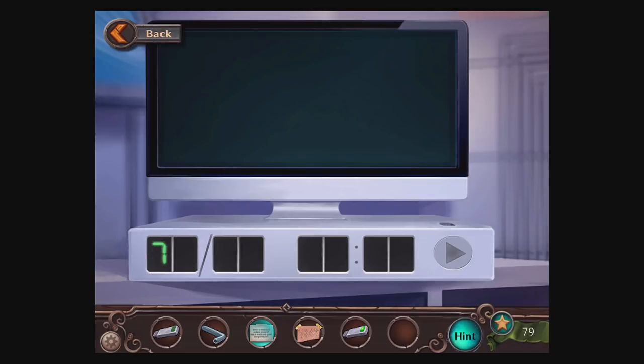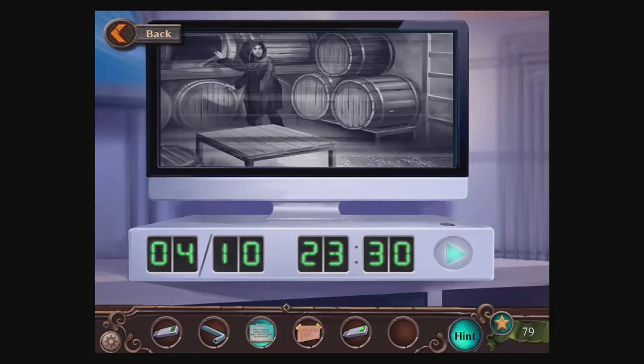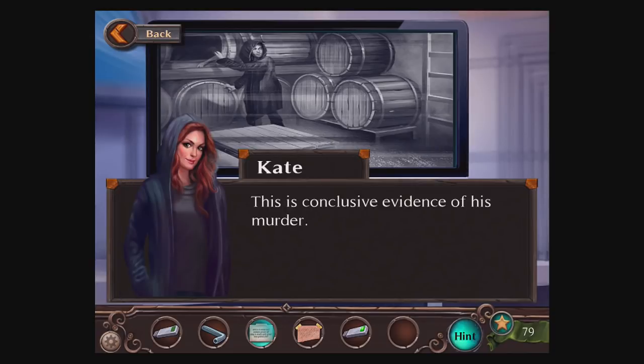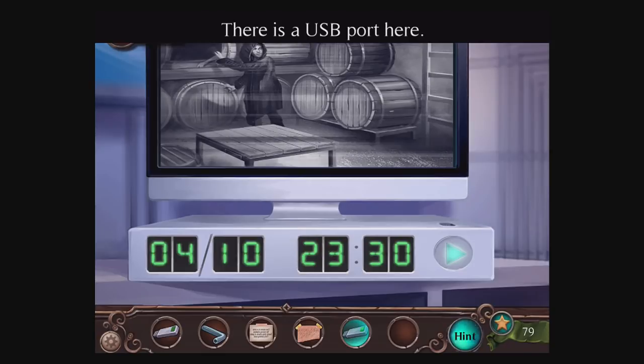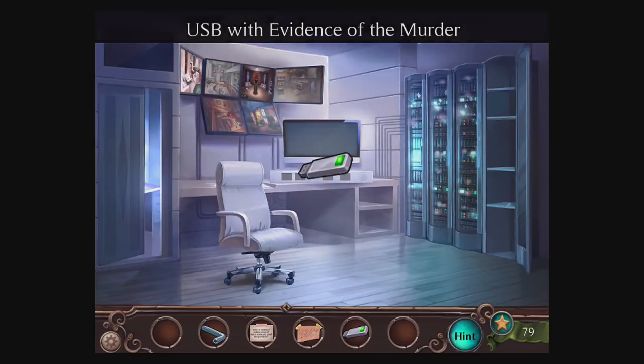So it was 4 ravens, 10 moving shadows, 23 glass shards, 30 blinking eyes, and press play. And now you can see him murdering that girl. So you have proof he's a murderer. And now you need it on the USB drive, so... Oh, whoops, wrong USB. So, download it to the USB stick.